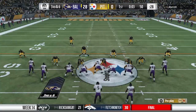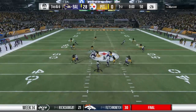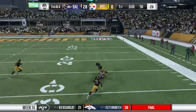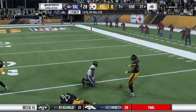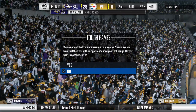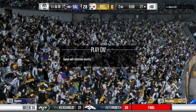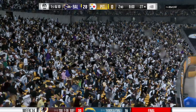They've seen things that they've seen on tape and in previous games that led them to believe that even in a long-distance situation, they can still run the football and gain enough yardage to put themselves in a good spot on 3rd down.